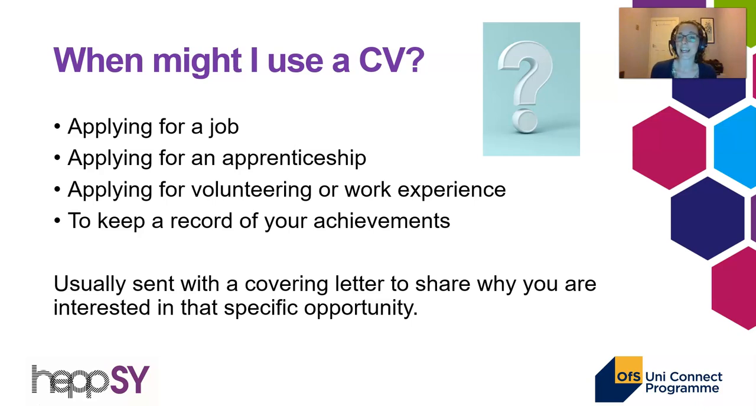When you use it for an application, it would usually be sent with a covering letter which would share why you're most interested in that specific opportunity and picking out key elements from your CV. But for today's video we're just going to focus on the CV element.